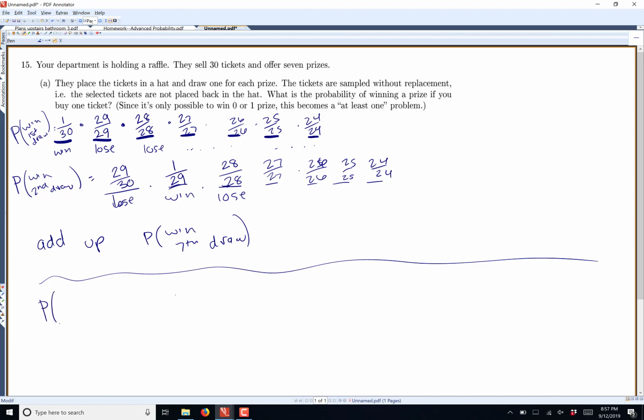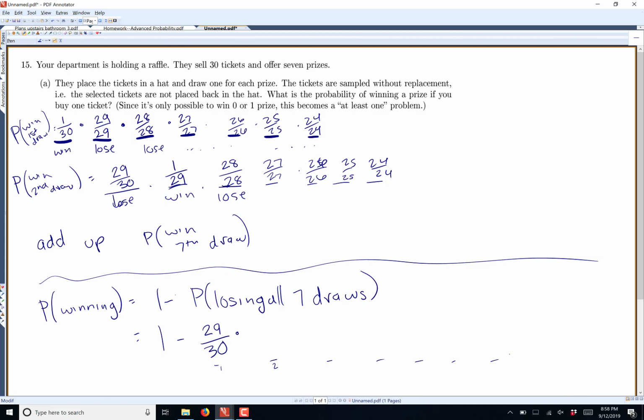So the probability of winning equals 1 minus the probability of losing, or winning 0 prizes. And so this losing would actually be losing on all 7 draws. That's going to be a lot easier to figure out. So it'll just be 1 minus, so to lose on all 7 draws, the first draw you would have to lose. So there are 29 others to make you lose out of 30. And we're going to have to do this 1, 2, 3, 4, 5, 6, 7 times. And we have to lose on every one.